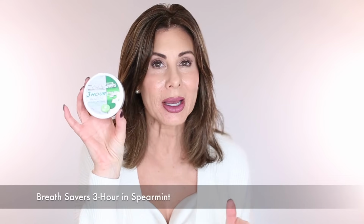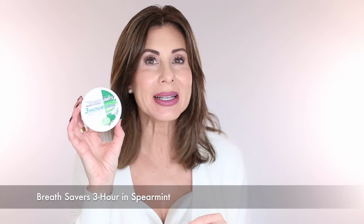I don't know why I have one of my favorite mints. You know, I'm not a gum chewer, and I don't utilize mints very often. I would say I usually, every Sunday at church, pop a mint in right before I'm walking in. So that's usually where these get the most use.